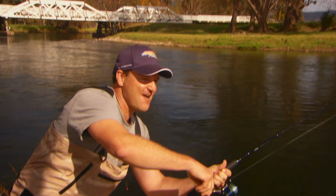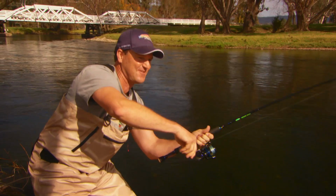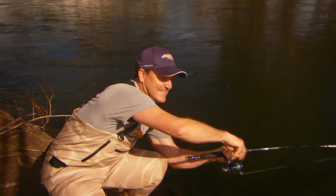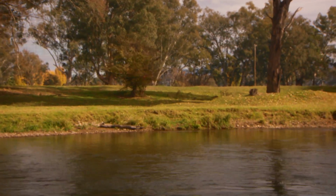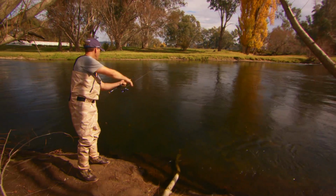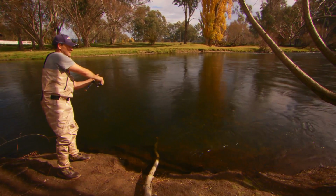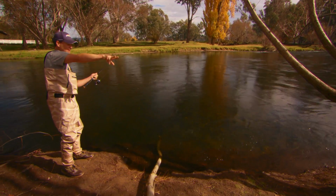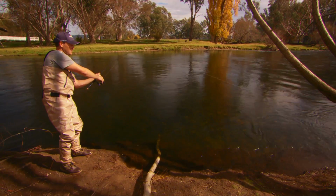Oh, he's got me in the current. If I can just swing him, I want to swing him into that calm water, but oh, there's a big tree in the way. Get out of there. Get out of there. Oh, come on. All right. Luckily, there's a big gravel bar in front of me there and a nice little gutter going through there. There's a snag I don't want him to get on. If I could get around the corner from this tree, I'd get him in the calm water, but simply not possible with that tree sticking out there at the moment.